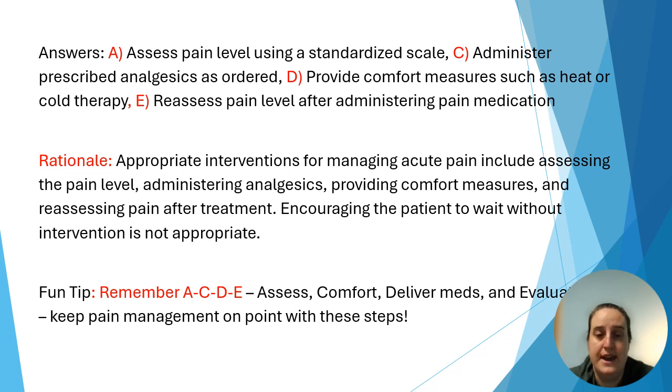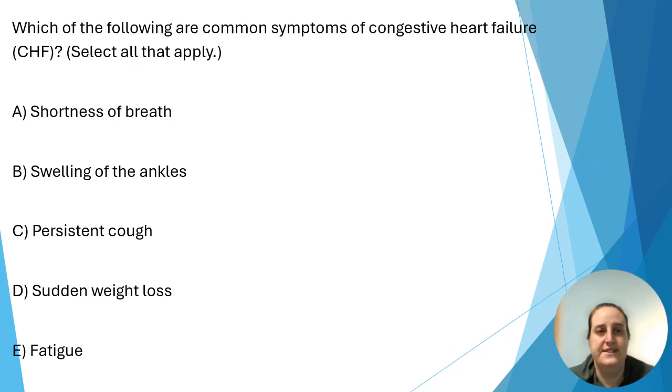So remember A, C, D, and E. Assess, comfort, deliver meds, and evaluate. Keep the pain management on point with these steps. So again, this is a select all. Let's apply. These questions do come up on the exam. So you've got like 1, 2, 3, 4, 5 possible answers, and they want you to select the correct ones, the safest ones, and what you do in this scenario.